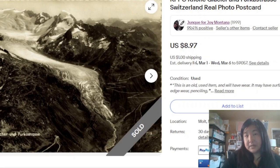Of course, I have to be picky about what I list. I'm not going to be listing things like Notre Dame or the Big Ben, things like that, because there are probably millions of images out there. I'm going to list the ones that are a little different and not as common.